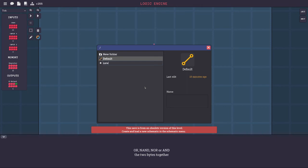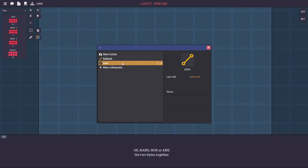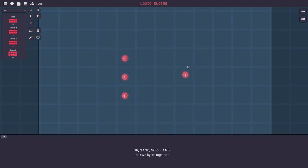Nice. All right, next up we have the arithmetic engine, which is just building on top of our logic engine. So now we got the same 4 instructions as before, but now we also have an addition and a subtraction.